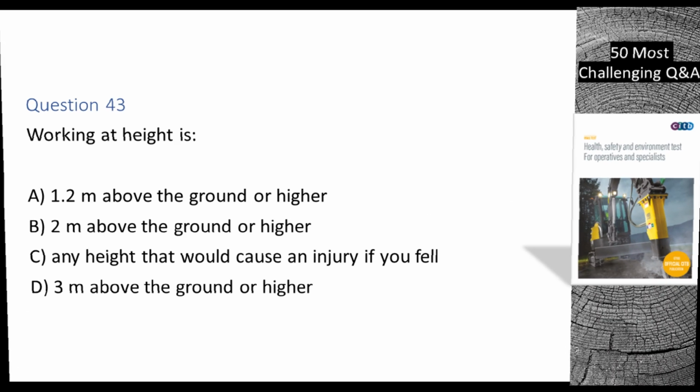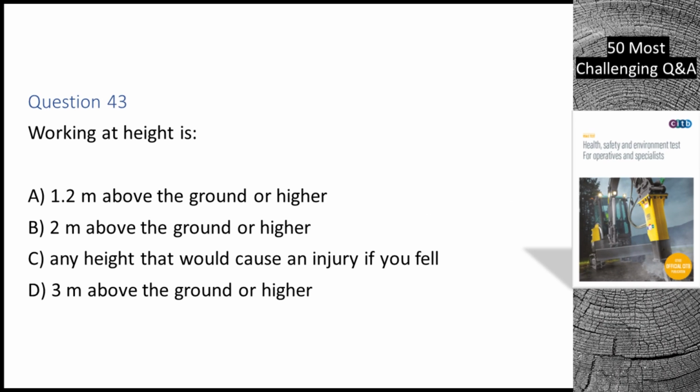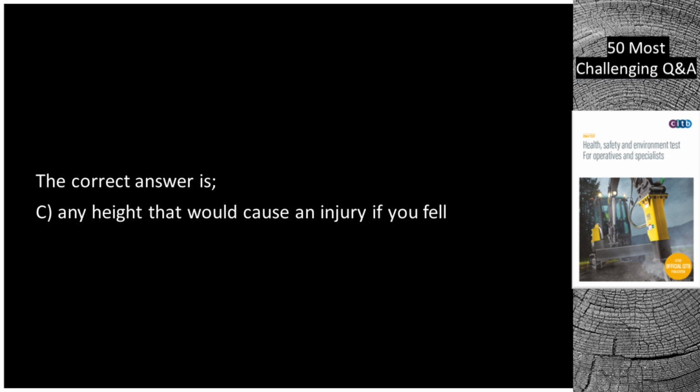Question 43. Working at height is: A. 1.2 meters above the ground or higher. B. 2 meters above the ground or higher. C. Any height that would cause an injury if you fell. D. 3 meters above the ground or higher. The correct answer is C. Any height that would cause an injury if you fell.